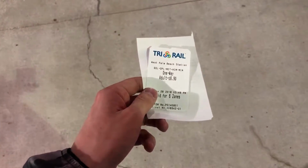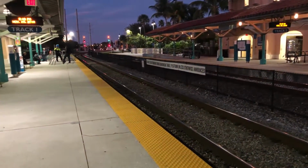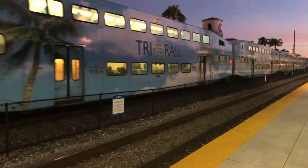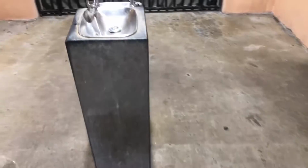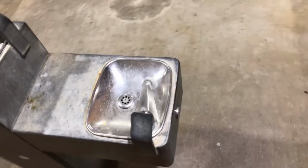Yeah. Here it is, and you see the price of that adventure. It costs $6.90. The train goes to Miami International Airport. That cheap price comes with a total travel time of 1 hour and 49 minutes. Of course, you don't have a lounge here, but at least there are some vending machines and you can get some water, although you must be very thirsty to use that, I guess.